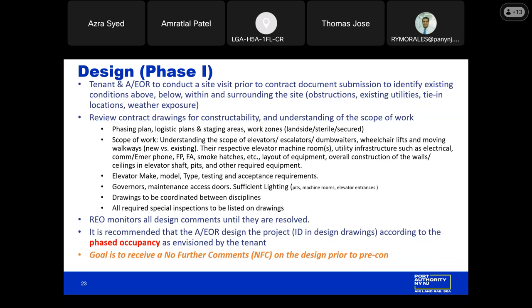We also recommend that the design professional identify in the design drawings the approved phasing plan if there's any phased occupancy that's requested by the tenant. And again, the goal during the design phase is to reach a full design approval or an NFC prior to the pre-construction meeting. Next slide, please.